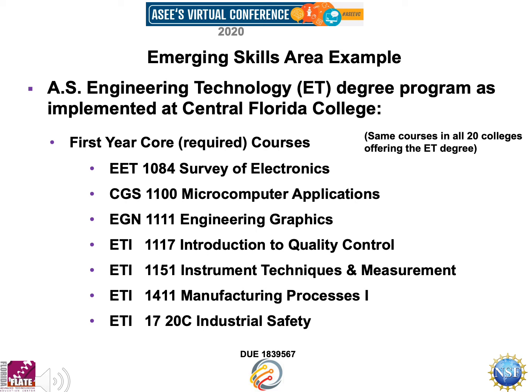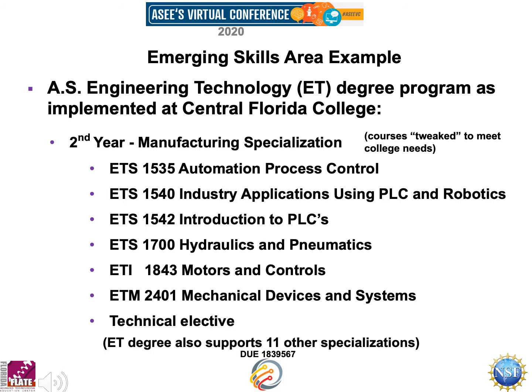This first year of study includes microcomputer applications, engineering graphics, introduction to quality control, instrument techniques and measurements, manufacturing processes, and industrial safety. CGS 1100, microcomputer applications, is used in our communication example. The program's manufacturing specialization is also the tool for this communications example. Its course portfolio includes automation, process control, industry applications using PLCs and robotics, introduction to PLCs, hydraulics and pneumatics, motors and controls, mechanical devices and systems, and a technical elective.